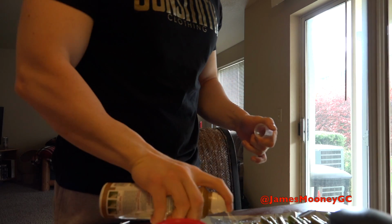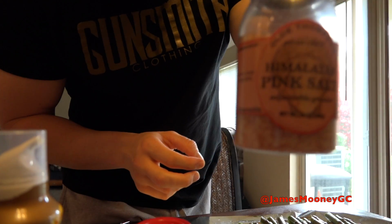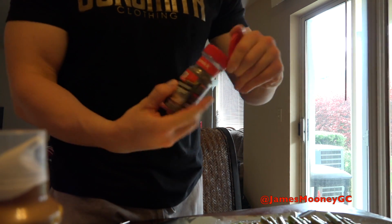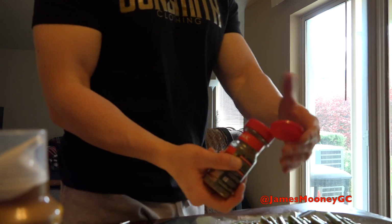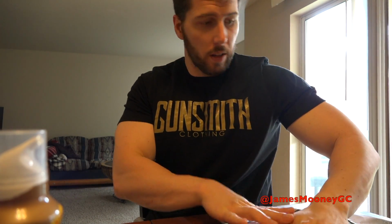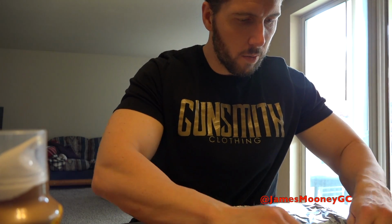So I'm gonna throw some spray on these just so the seasoning sticks. Got some Himalayan pink salt. And then I got some coarse ground pepper. That's some of the veggies that I'm microwaving because I'm lazy. All right, I'm gonna cover this up with the foil. Cover this up.